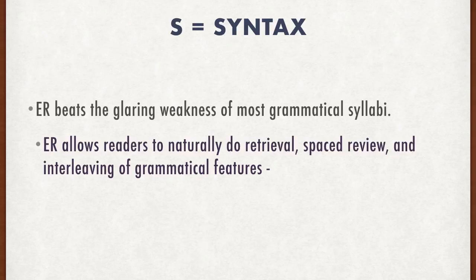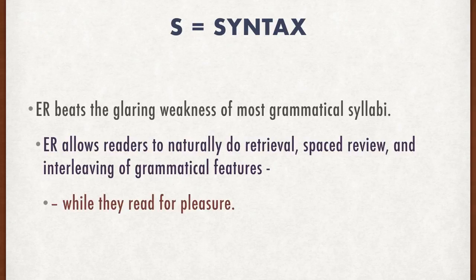They're space reviewed, so they see them over periods of time, repetition over periods of time, and they get to retrieve them in that way as well. And they do this all while reading for pleasure. So in one sense, extensive reading is the enjoyable way to naturally acquire grammar.